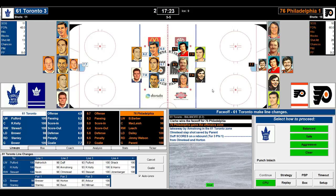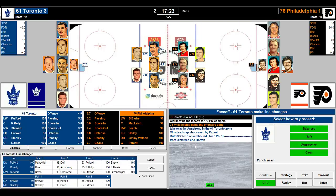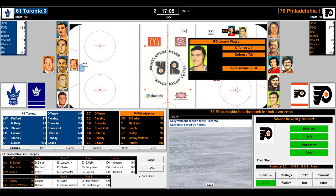So at center ice, they're going to drop the puck. McLeish and Red Kelly. The 61 Maple Leaf team has put 3 pucks past the Flyer goaltender, Bernie Perrant. Here's the puck drop at center ice. Kelly wins the faceoff. Kelly shot, save, Perrant. Rebound gained by Jimmy Watson.